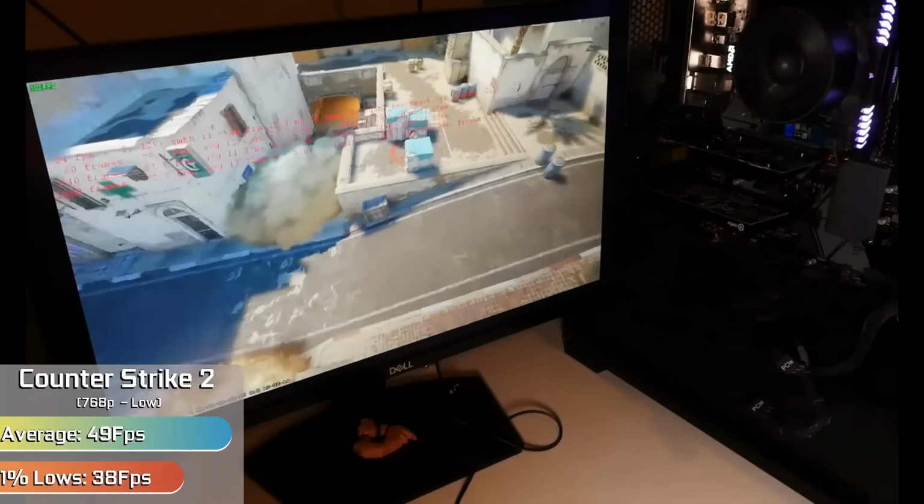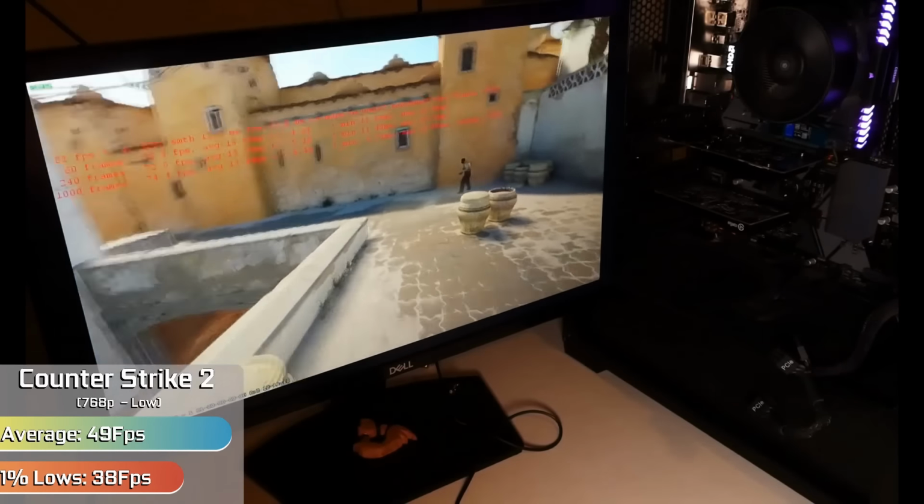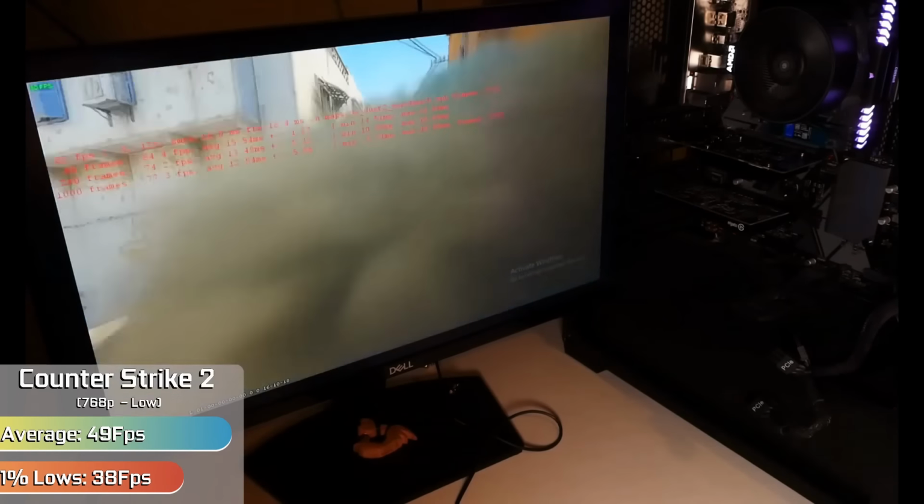It didn't stop me being awful at the game, and it did run, poorly in some places, and it didn't look good, but it's nice to know that at least this will run.